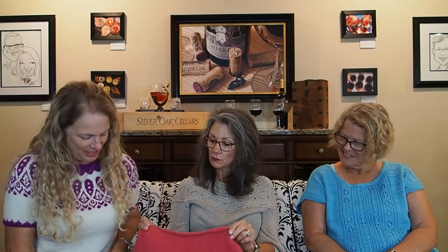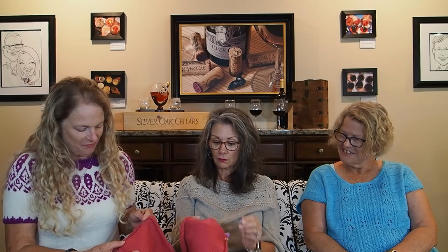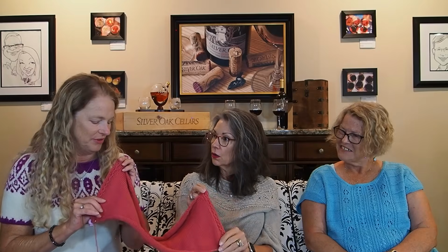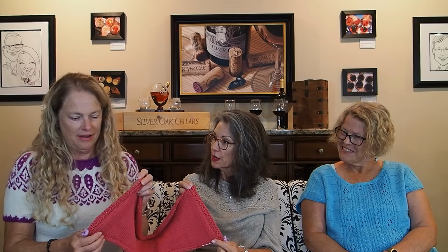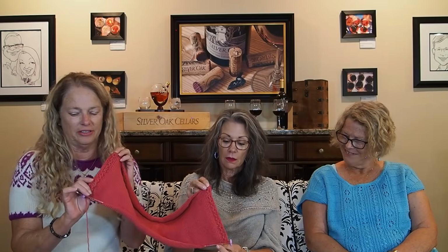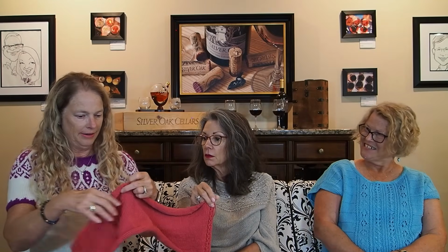It's another fun project to work on with the little simple pattern that you have. On the edges, it's fun. And when you're done knitting, you're done. There's nothing to go back and pick up. Right, nothing to pick up. This is the nice edge of the sleeve on one side, and I think it's another three needle bind off at the top.